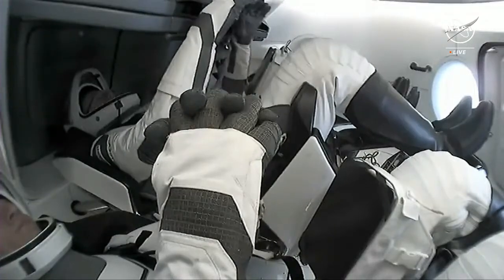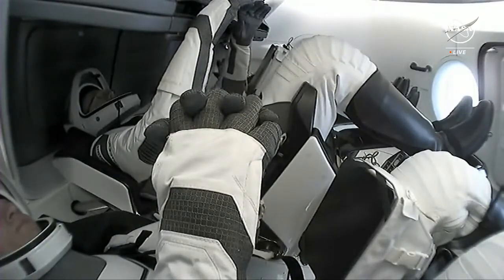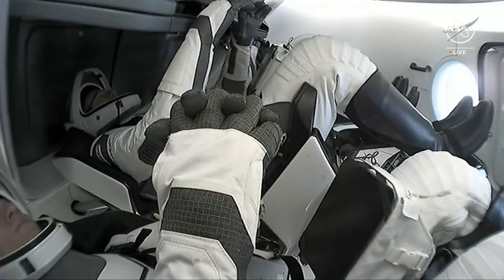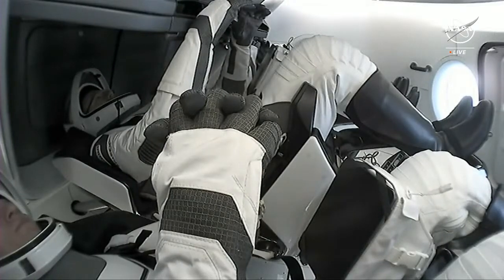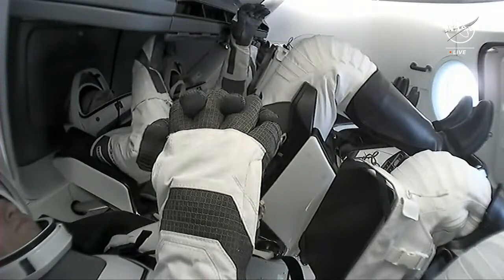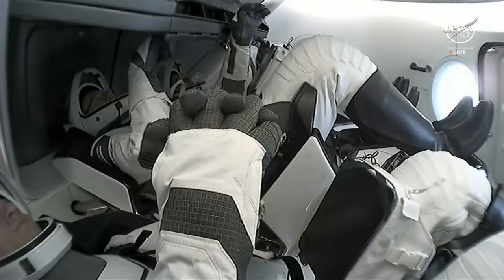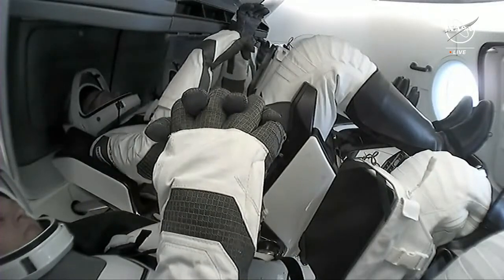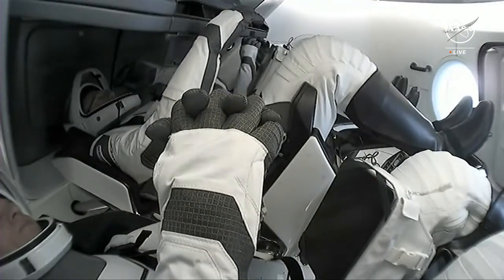So now we're getting another view of Konstantin Borisov here. And like we've said a couple times, they are suited up for this phase of the flight and will remain in their spacesuits all the way through the deorbit burn, through splashdown, and as they get onto the recovery vessel, as well as when they egress, or exit, Dragon.